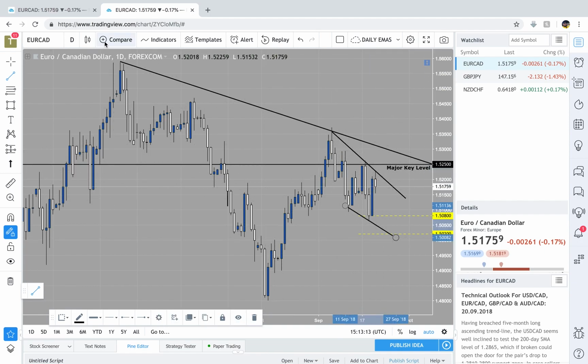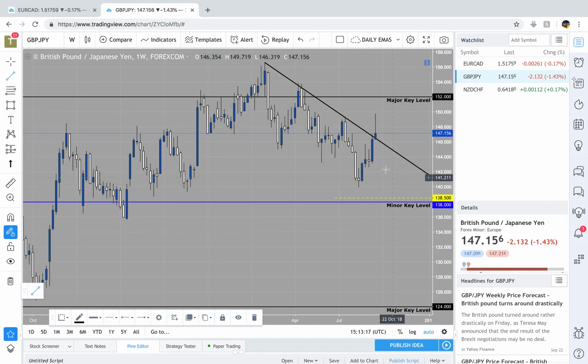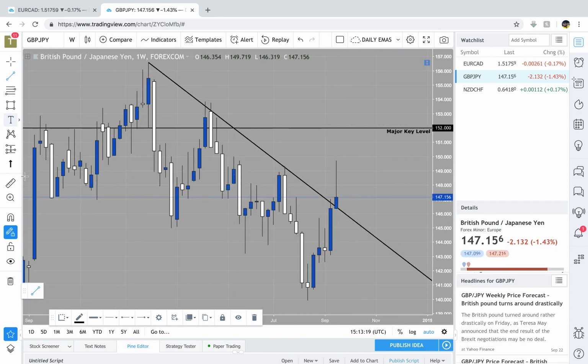All right, so let's jump over to GJ and see what's going on. On the weekly, we got a nice bearish pin bar. So that's one thing to keep your eye on, guys. It's a nice bearish pin bar. All this wick right here is just rejection.